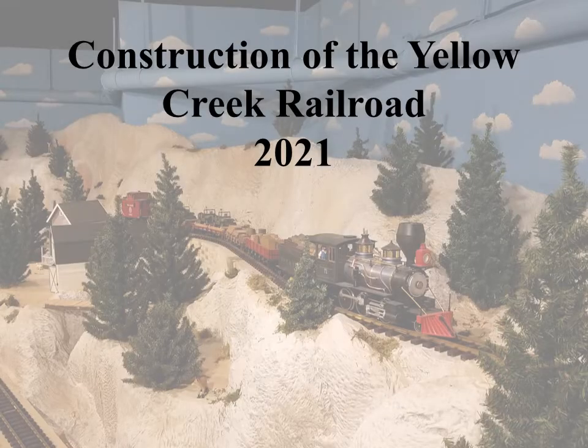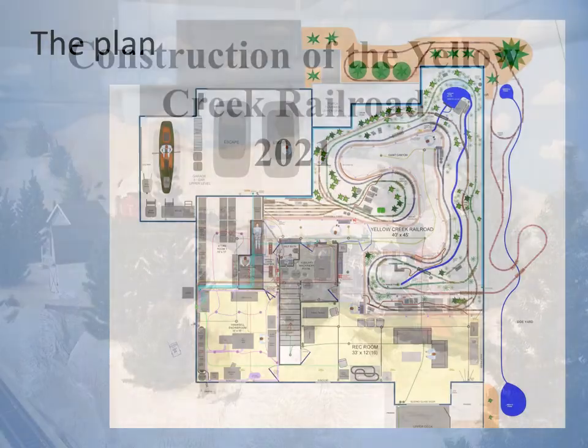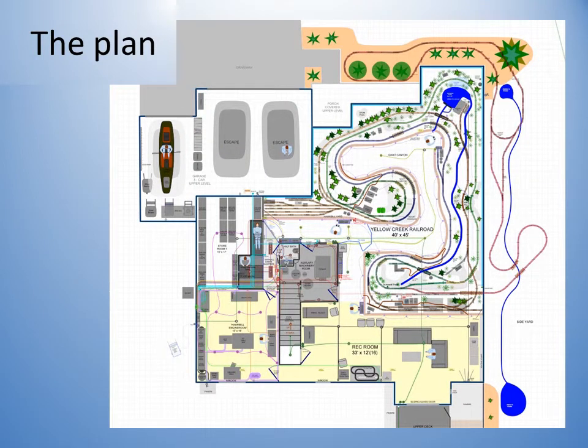Welcome aboard. This video outlines the construction progress on the Yellow Creek Railroad during 2021. By the end of 2020, all indoor portions of the layout were under construction. 90% of the railroad right-of-way was operational, and about 20% of the scenery had been roughly sculpted.